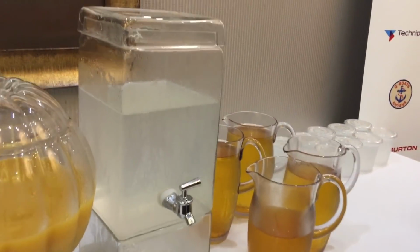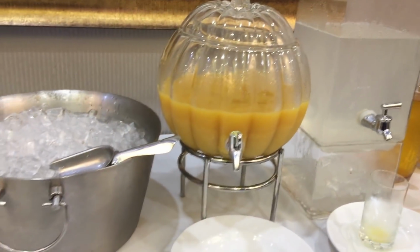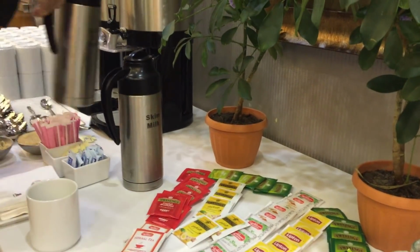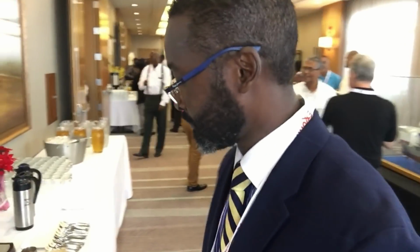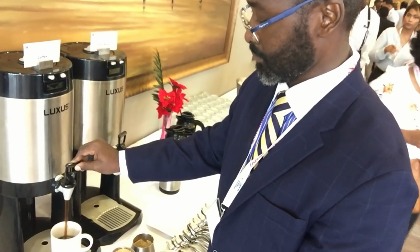So these are the refreshments. There's coconut water. All right, so we're going to try some of the coffee here. In fact, it's quite a good operation. Yeah, that's great. It's good. It's really good. That's good coffee.